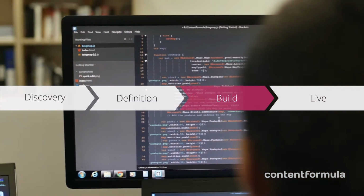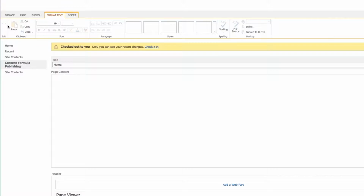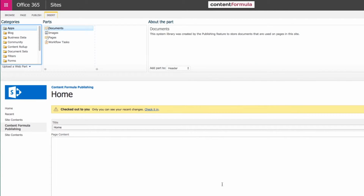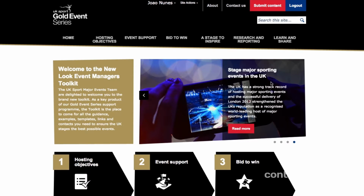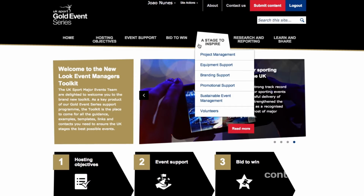The build phase is all about the development, configuration and testing of your site. Most of our intranets are built on SharePoint. It's a very powerful platform and gives you the building blocks to do so much. Our approach is to always do as much as possible using SharePoint's out-of-the-box components. It's about setup and configuration first and foremost. This helps keep things future-proof so that when Microsoft or your IT team apply a system upgrade, everything just works as it should.